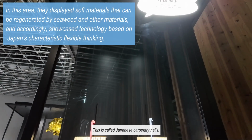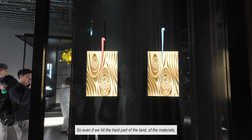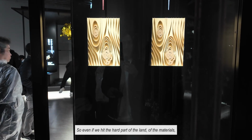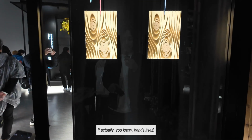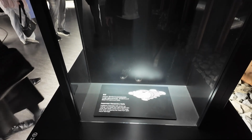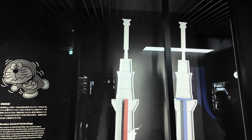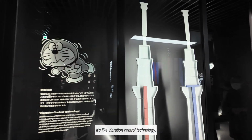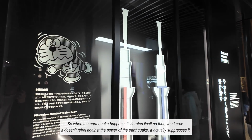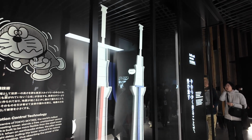Seriously, this is called Japanese carpentry nails, and those nails are built with something that is soft. So even if it hits a hard part of the materials, it actually bends itself. It's unimaginable to me. So this is one example of making something soft. It's like vibration control technology, like the Skytree. When an earthquake happens, it vibrates itself so that it doesn't rebel against the power of the earthquake. It actually suppresses it.